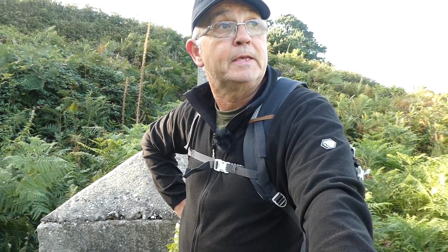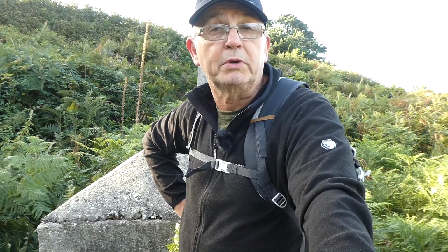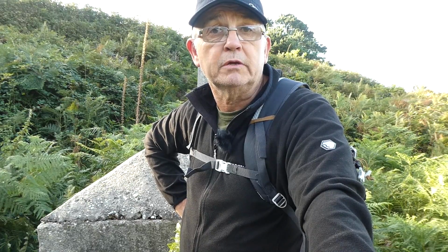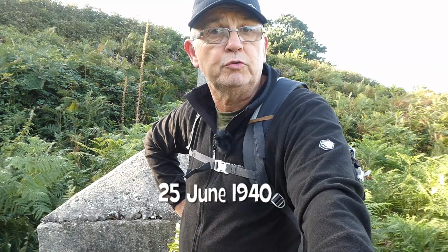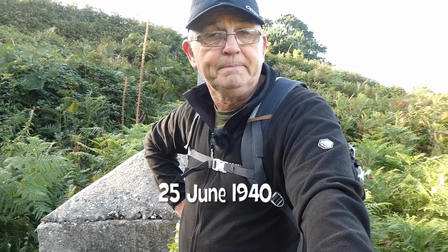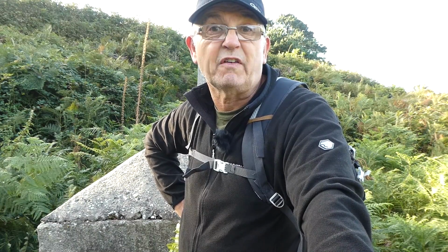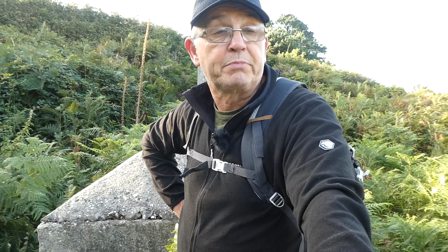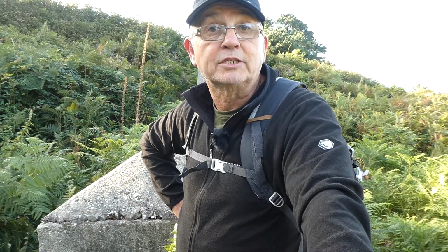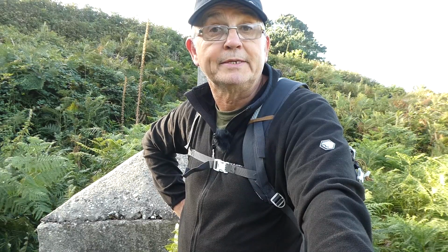Now the War Office deemed that Studland Beach was a possible landing area for the German troops after the surrender of France, about 28th of June 1940. So they had to put in certain beach defences. This is obviously a beach defence, or just slightly off it. More than likely at the front would have been barbed wire, and there'd have been mines around it as well, just to stop these troops from landing.